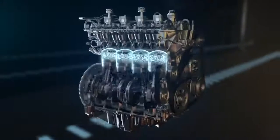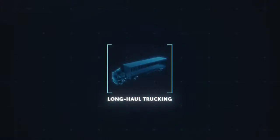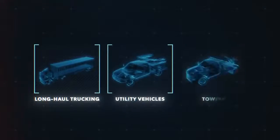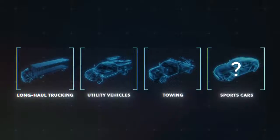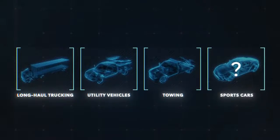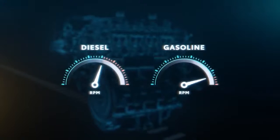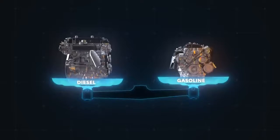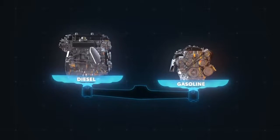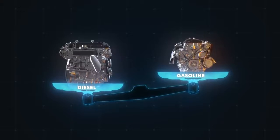That extra muscle is exactly why diesel is so often found in heavy-duty applications like long-haul trucks, utility vehicles, and heavy-duty towing. So with all that engine strength, why aren't they also popular for high-performance sports cars? Part of it comes down to their design, limiting their RPM range and, as a result, their horsepower potential. But the bigger reason these engines aren't really found in sports cars is simply that they're heavy, and vehicle weight is the last thing you want when it comes to maximizing speed and agility.